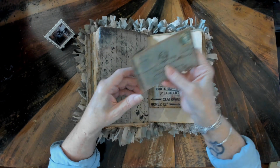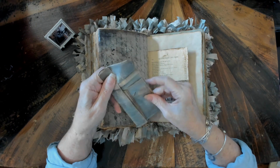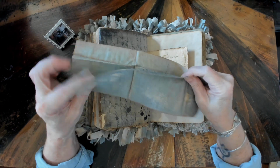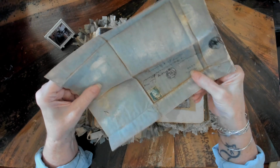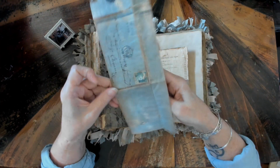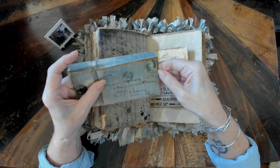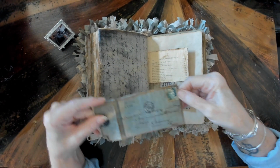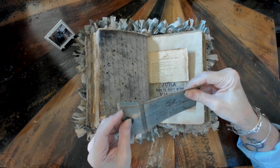Isn't this a pretty color? So pretty. And I just had such a good time making these look old. And that's a French stamp right there that came from France. Ooh la la.